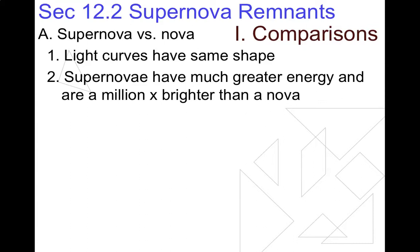Remember, a nova is just a surface explosion. The supernova is the whole thing blowing up. So a supernova is going to have a much higher light curve. The brightness is going to be much, much greater.